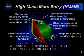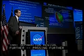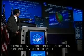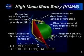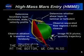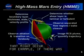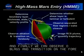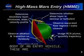Passing further around to the bottom right-hand corner, we can image reaction control system jets, if they're present on the vehicle to steer it. At the bottom, we can also visualize shock-shock interactions that might occur, for example, if there was a control surface. And finally, we can observe ablation and transition on the forebody of an entry vehicle. So these are all things that laser spectroscopic measurement techniques can do for the HMME class.